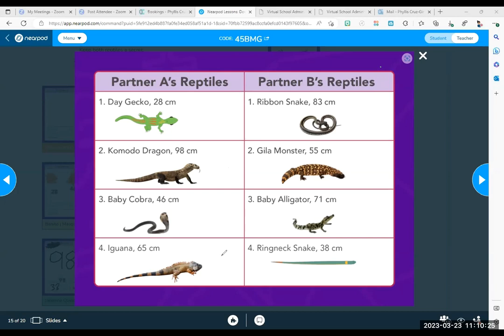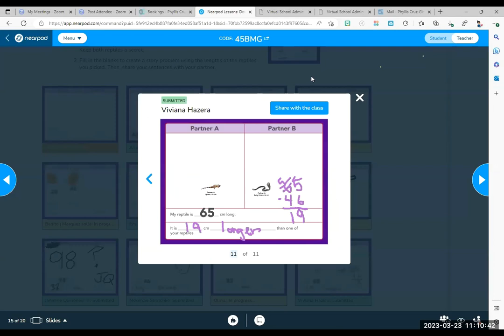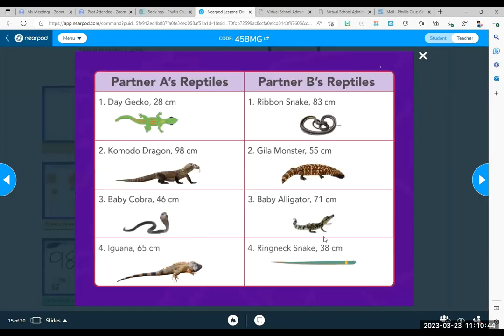Okay, so when we got the difference, 19, right? Was it 19? Let me double check. Annotate. Let me just double check. Where is she? Where'd she go, Vivian? 19. Okay, so 19 centimeters. Hers is 19 centimeters longer than one of these guys. So now that we know the difference is 19, what should we do?